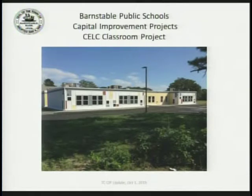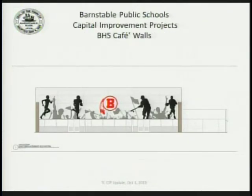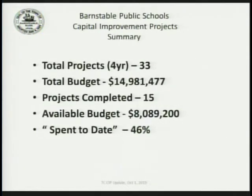This is the facade, the front of the facade at the high school. This will be facing the fields, and they're the panels we'll be using with those silhouettes on. So sometime in December, when you drive by, you'll see that, and just a nice touch to the athletic side of the campus.